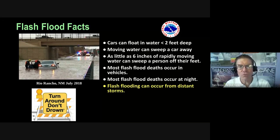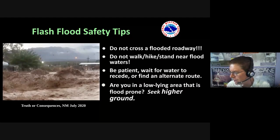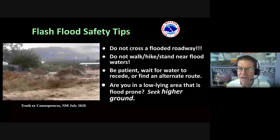So it may not have rained a drop where you are, but they got 2 inches of rain up in the mountains. And then that water works its way, and it can take several hours to work its way off. So always be aware of, if you're playing outside, where it's raining and where that water goes. You want to avoid those arroyos. So here are flash flood safety tips. You don't want to walk across any flooded roadways. Like I said, you don't even want to hike or stand near water.